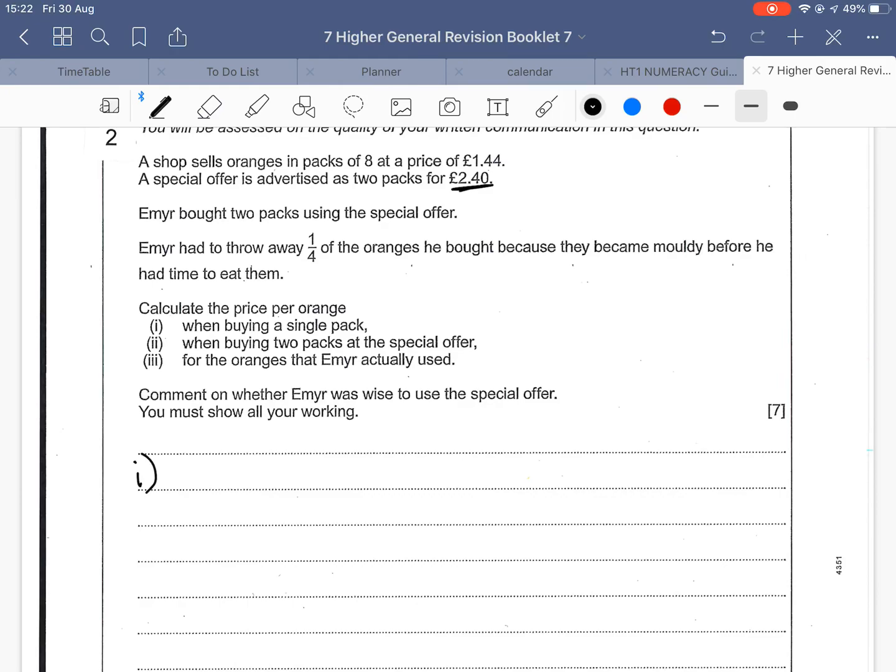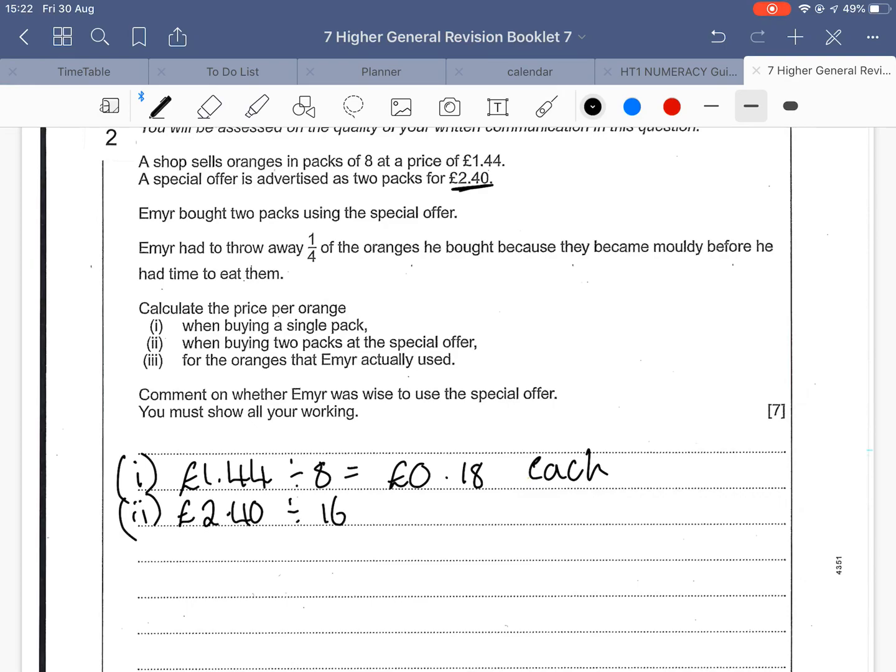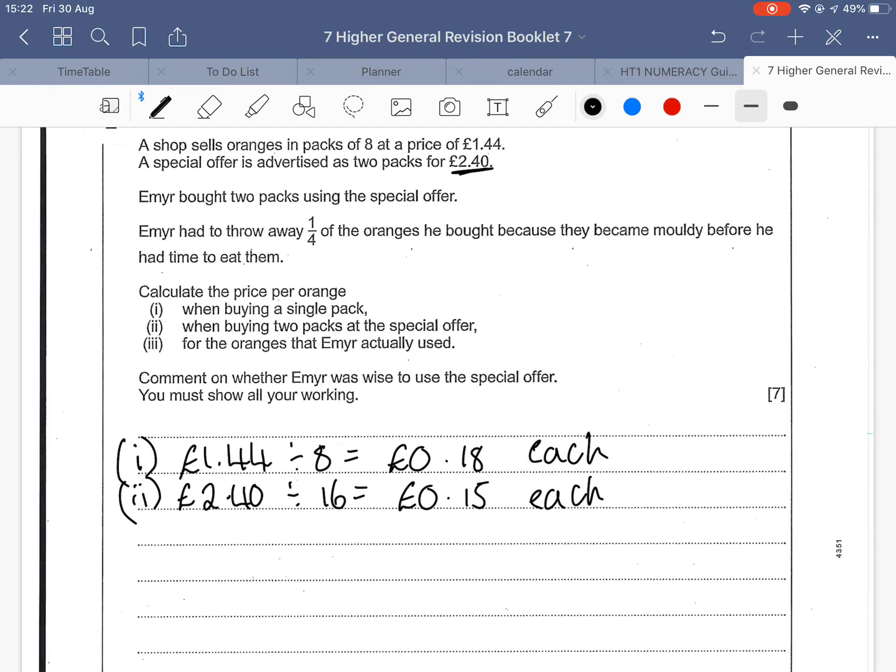So for the first one, price of a single pack, you've got 8 oranges for £1.44, so you just need to do £1.44 divided by 8 to find out the cost per orange. So they are 18p each. For the second one, you get 2 packs, so that's 2 lots of 8, that's 16. So you just need to do £2.40 divided by 16 to get 15p each. So it's best if you use the second price, buy the 2 packs.